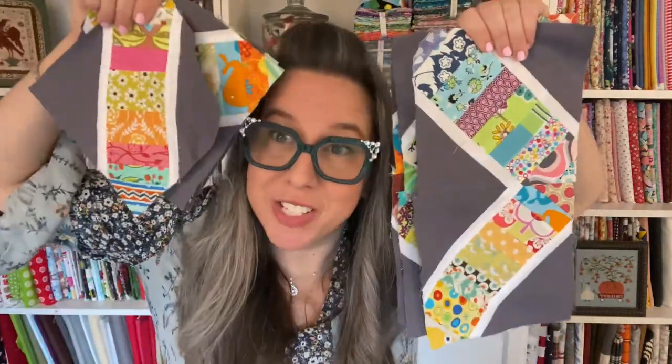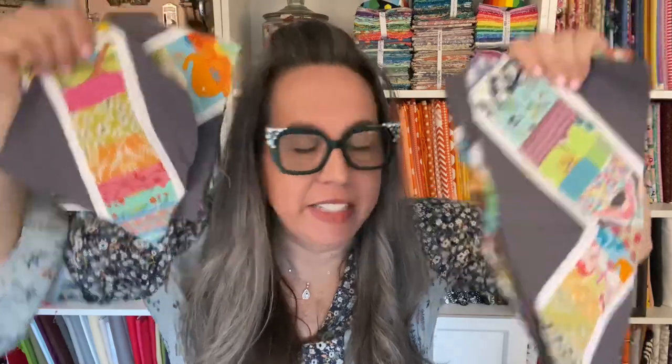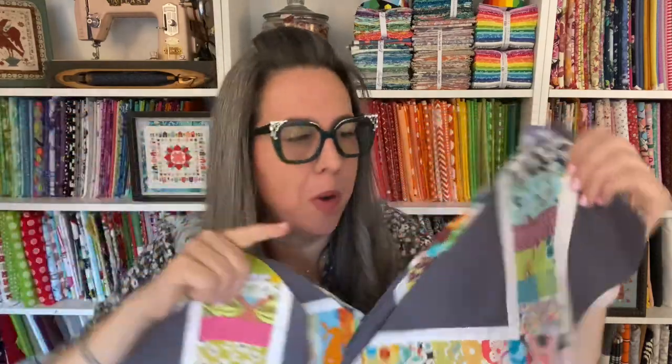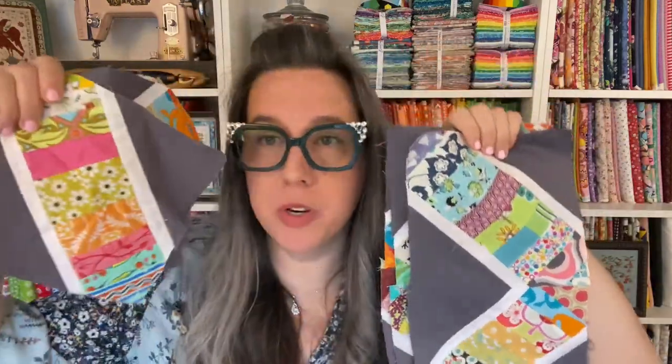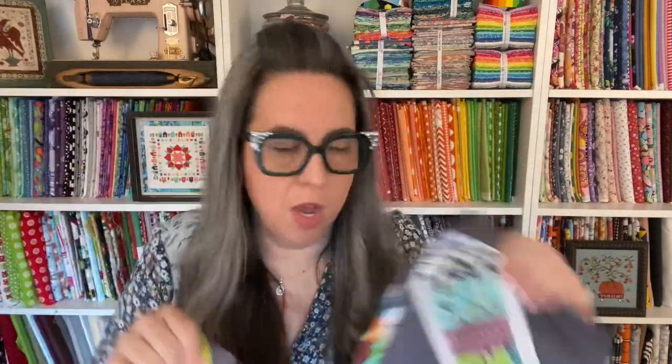I'm a scrap keeper. And so in the UFO drawer are more scrap boxes, more scrap blocks. Now I made this runner, I don't even know when. 10 years ago. I don't know. It's been around for a while. I don't have any more of this gray, so I can't make more of this particular one because dye lots change and grays change.